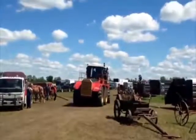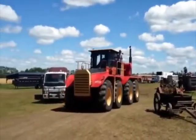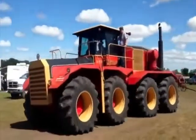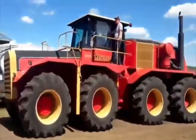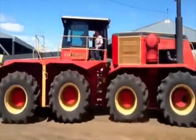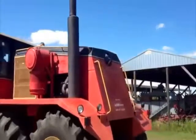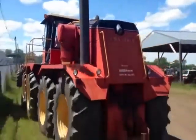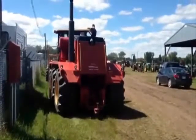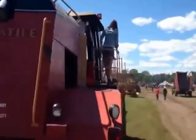Eight-wheel drive. 19-liter Cummins, 600-horsepower engine in the rear. Built in Winnipeg, Manitoba, Canada. Now at home at the Austin Agricultural Museum in Austin, Manitoba. This tractor is so big it needed a camera. Back. Look up your implements. There's no other way to see what you're doing. Beautiful tractor. The other one might slide easier, man.